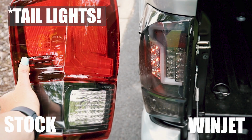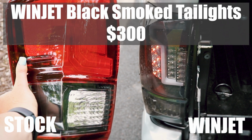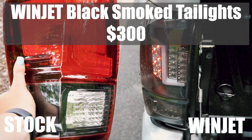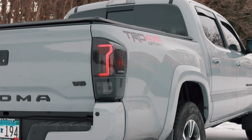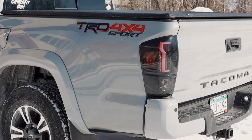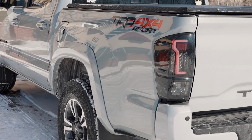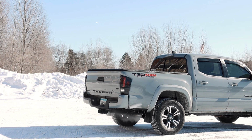So like I said before, I took out the stock headlights and got the Windjet black smoked LED taillights, which I absolutely love. They look amazing, and the smoked out effect, like I said, I really like, matches my sequential turn signals. Now, I almost didn't buy these because the reviews were absolutely trash. People had problems with blowing fuses, with leaking water, with condensation. I haven't had any of those issues.